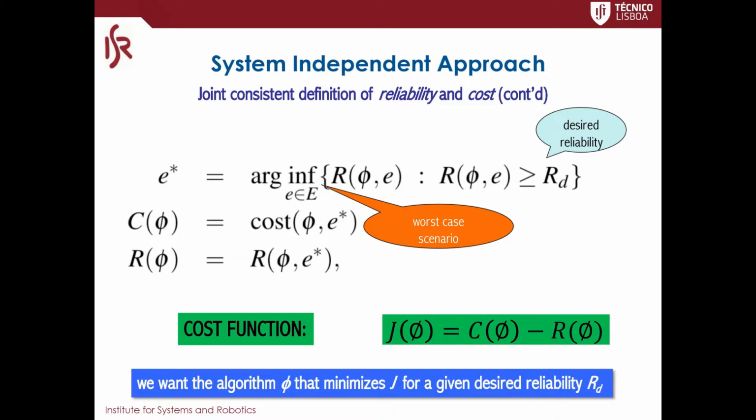So the joint definition is now here. The point is the following, and bear with me here. We want, from all the possible reliabilities of algorithm phi for the problem element E, to look at the problem element that leads to the worst case scenario, that is the infimum of all the reliabilities. But I mean, from a set which is all those which are greater than or equal to the desired reliability, that level above which we want to be. So we want the system to perform well, say 90% of the time. So we pick the one that gives you that infimum, the arg of the inf.